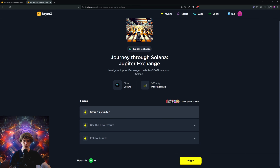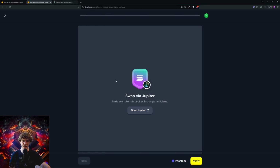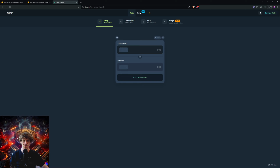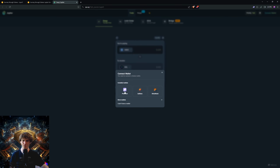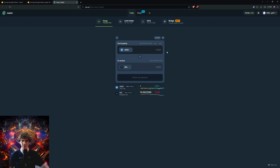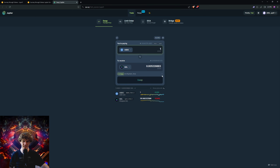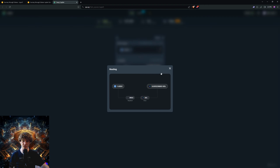So we're gonna journey through Jupiter Exchange, which is the hub of the Solana ecosystem. Trade any token via Jupiter Exchange. So we're going to connect our MetaMask. You can do Solflare. I think you can even do MetaMask is what it looks like. I think you can do it as low as $1. It doesn't say what amount. I'm going to test it out with $1. And the fees on here are really, really cheap.